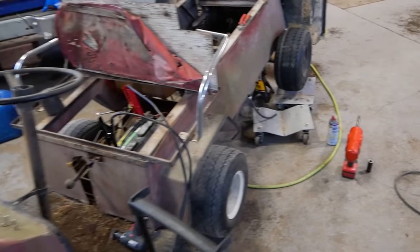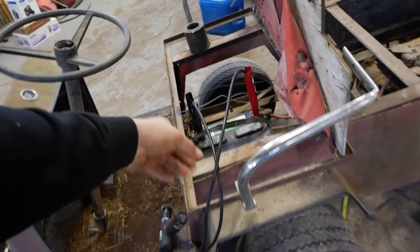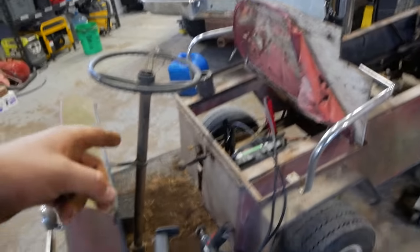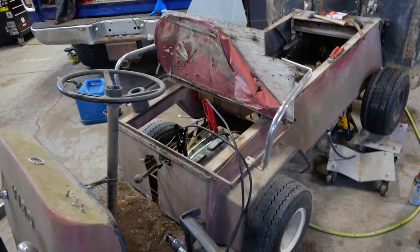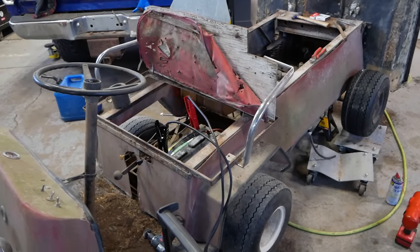The battery was dead. Cleaned up the terminals and everything, and nothing changed, so I thought, you know what, wait a minute. I don't remember where I had that last. Let's throw the charger on it. Sure enough, she's flat. So let that charge up and try it again.